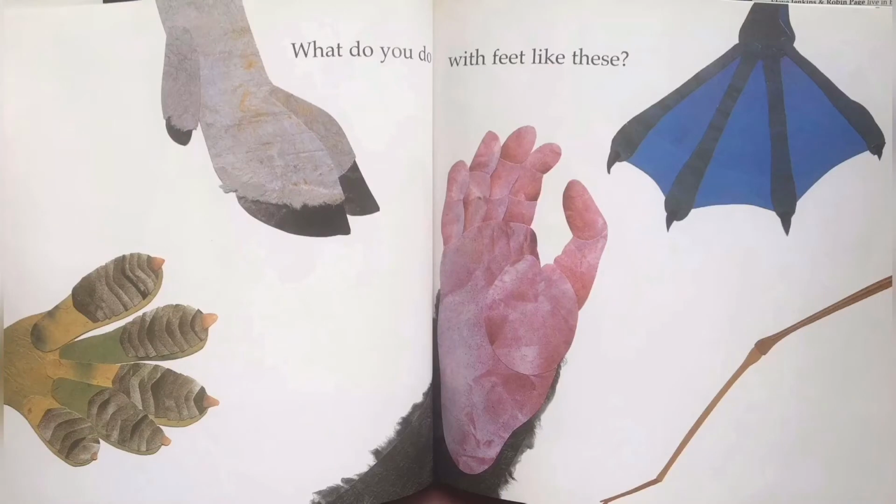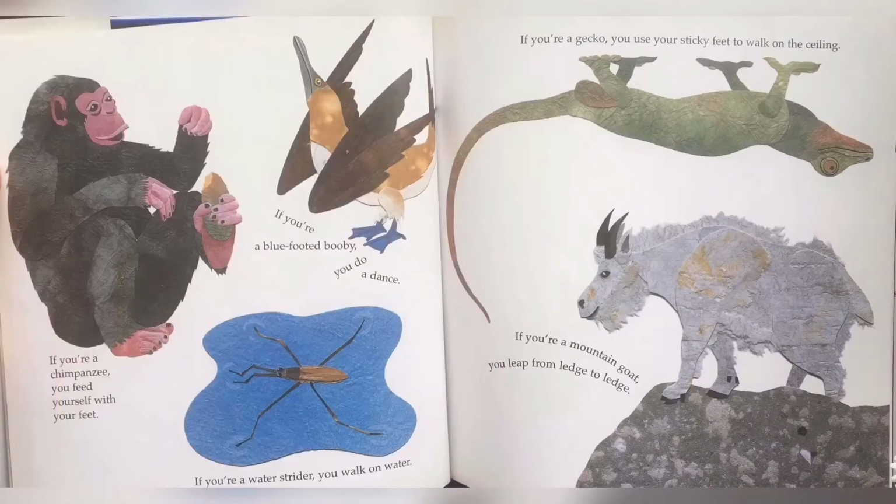What do you do with feet like these? If you're a chimpanzee, you feed yourself with your feet. If you're a blue-footed booby, you do a dance. Can you guys dance like the blue-footed booby? If you're a water strider, you walk on water. If you're a gecko, you use your sticky feet to walk on the ceiling. If you're a mountain goat, you leap from ledge to ledge.